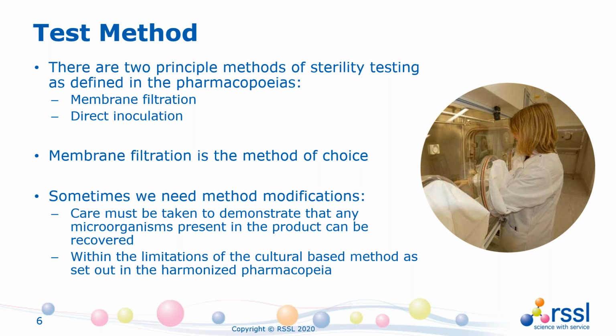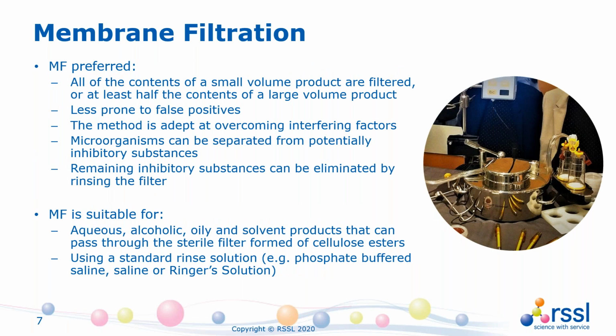Now, in developing methods, care must be taken with the establishment of the method, so it can be demonstrated that any microorganisms present in the product can be recovered, at least within the limitations of the culture-based methods. Another reason for the preference for membrane filtration is that the system is enclosed within canisters, and these minimize the transfer steps and thereby lower contamination risks.